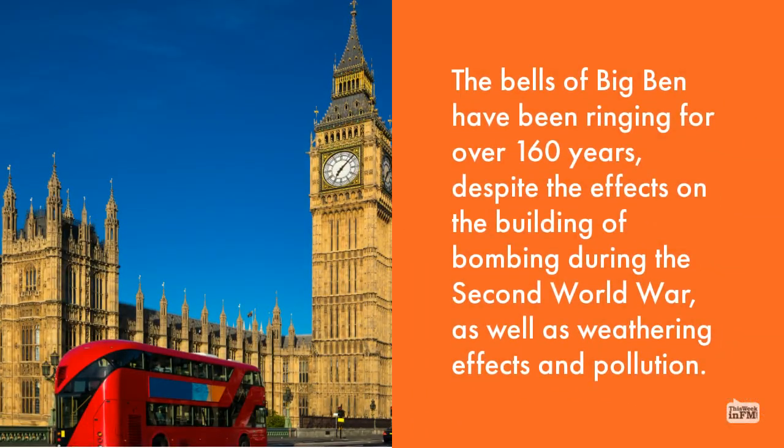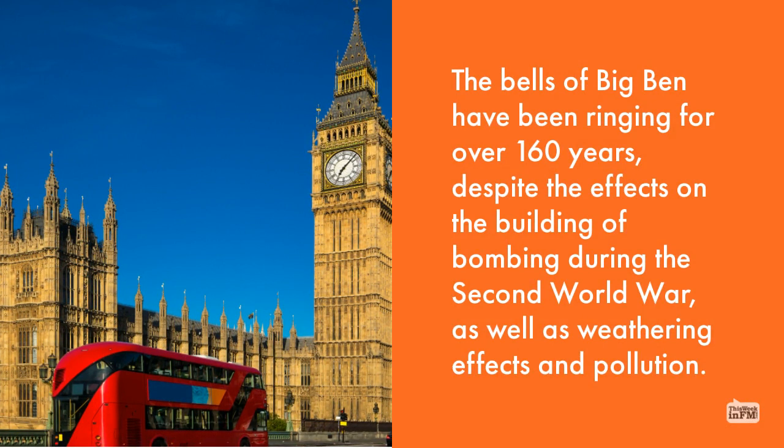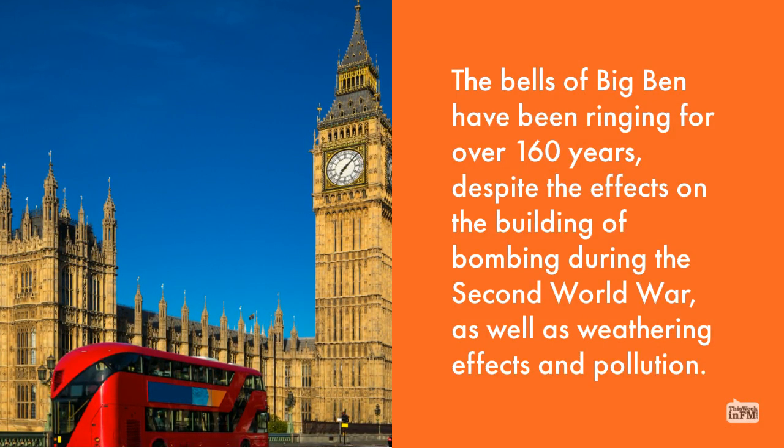The bells of Big Ben have been ringing for over 160 years, despite the effects on the building of bombing during the Second World War, as well as weathering effects and pollution.